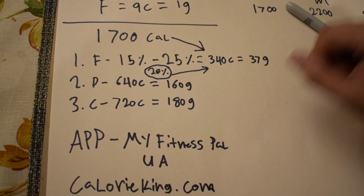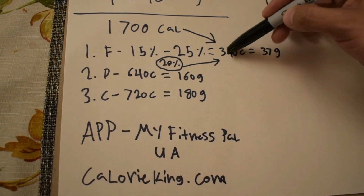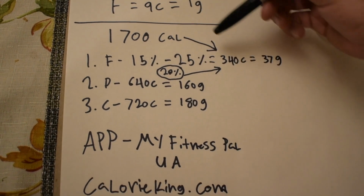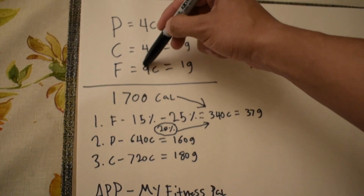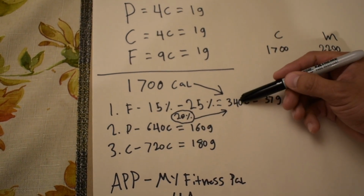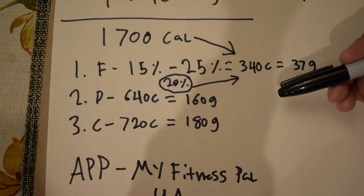All right, so moving on. 340 calories is 20% of this, right? Now, how do we get the grams? All we do is use our table here. 9 calories go into 1 gram. So all we would have to do is divide this number by 9, which gives us 37 grams.